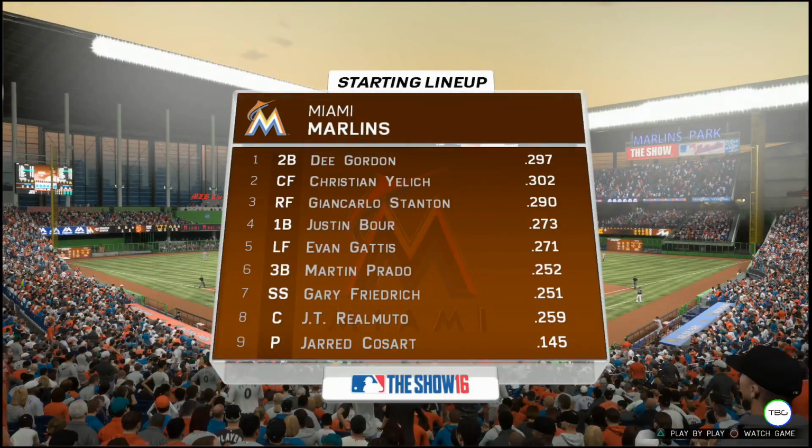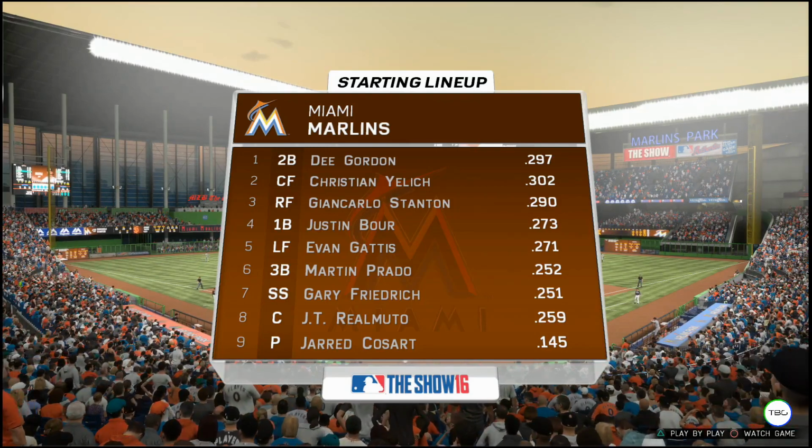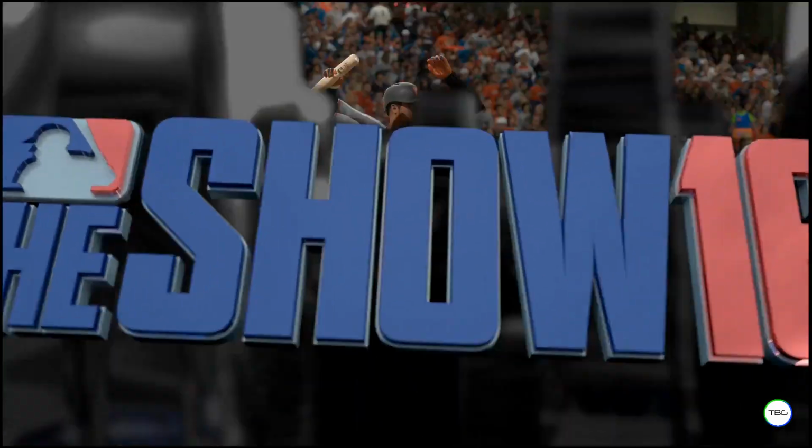Time now for a glance at the Marlins lineup card in this one. Who do you have your eye on, EK? You know, they're getting a lot of production out of that number two hole right now. He's currently hitting over .300 against right-handers, which is obviously what he gets to pick.